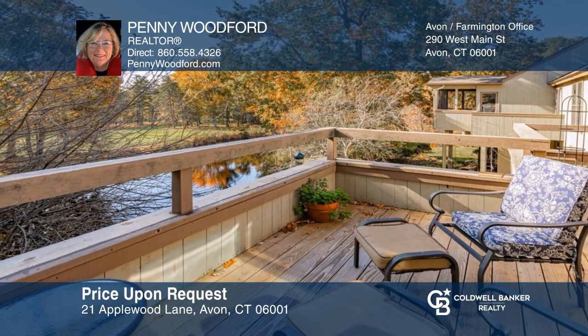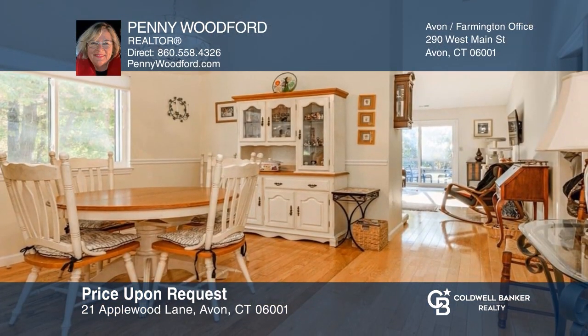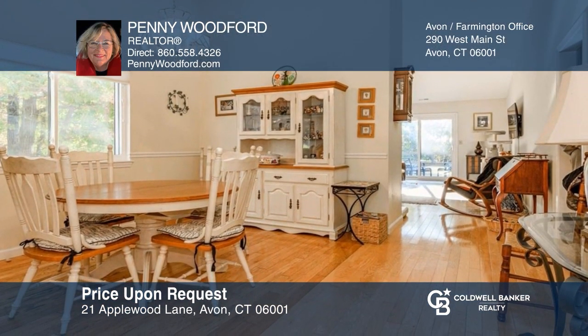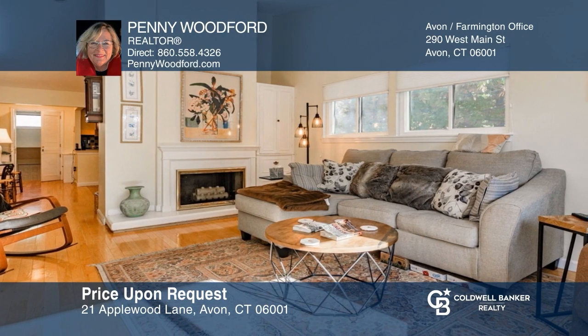Enjoy fabulous views from this Farmington Woods home with 2 bedrooms, 2 baths, and vaulted ceilings for an open feeling. Penny Woodford is ready to show you your new home.